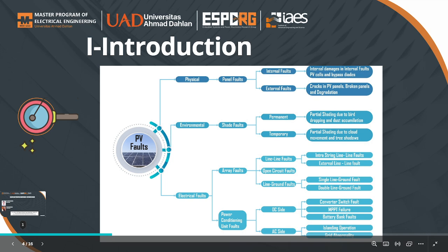Secondly, we have environmental faults, for example, permanent shade faults. This results from long-term obstructions like bird droppings or dust accumulation. We have also temporary shade faults. The third classification is electrical faults. These faults affect the electrical components of the PV system and include array faults and power conditional unit faults. So each fault type has its own impact on system performance and requires a specific maintenance approach.